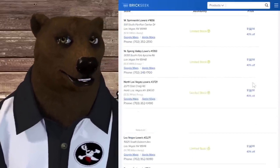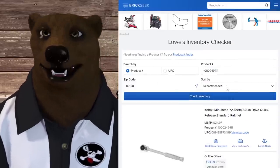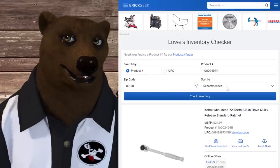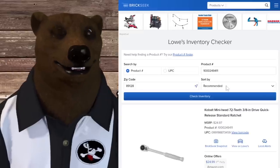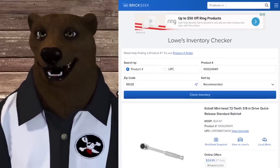Now, again, it's going to be kind of hard to find. Remember with these, this is BrickSeek. You got to find them, and then you got to go to the store and find them. Sometimes they're moved around. When they're clearing things out, they push them sometimes to the side to make room for new stuff. So you got to hunt and look around for these things. So they may not be right in front of your face with the big on sale sign. Anyway, that's all your deals of the week here for you.